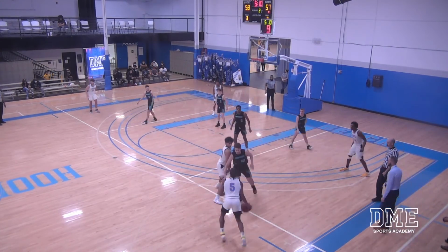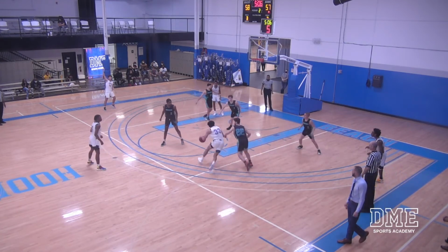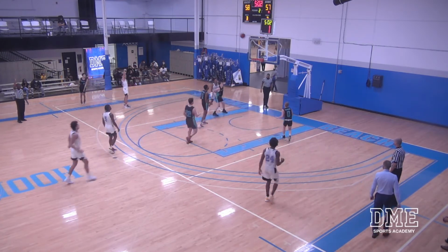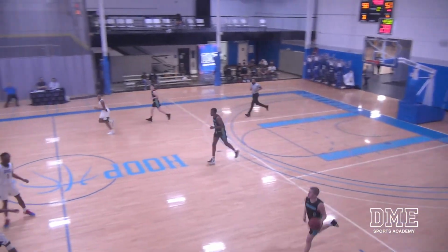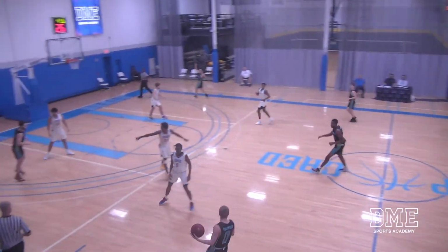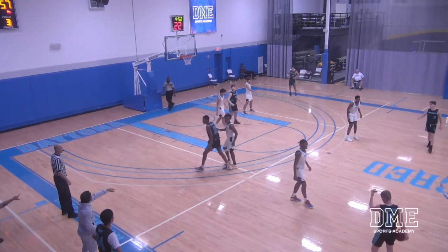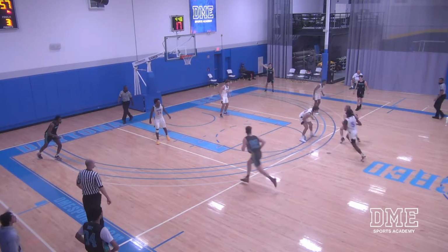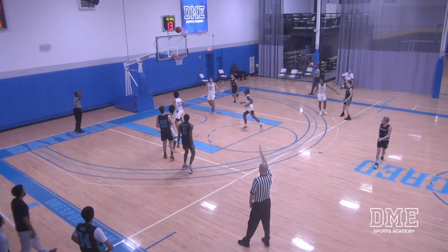Ghassan hands it off to Dante, sets that screen. Back to Ghassan. He gets into the paint, kicks it out. Logan at the shot clock buzzer, no good. Good shot though, I believe, from DME. And good ball movement. They were looking for a right opportunity. Maybe they can go down on Ghassan a little bit and look for a good cut. Ghassan is a good passer from the low post, but overall good movement.